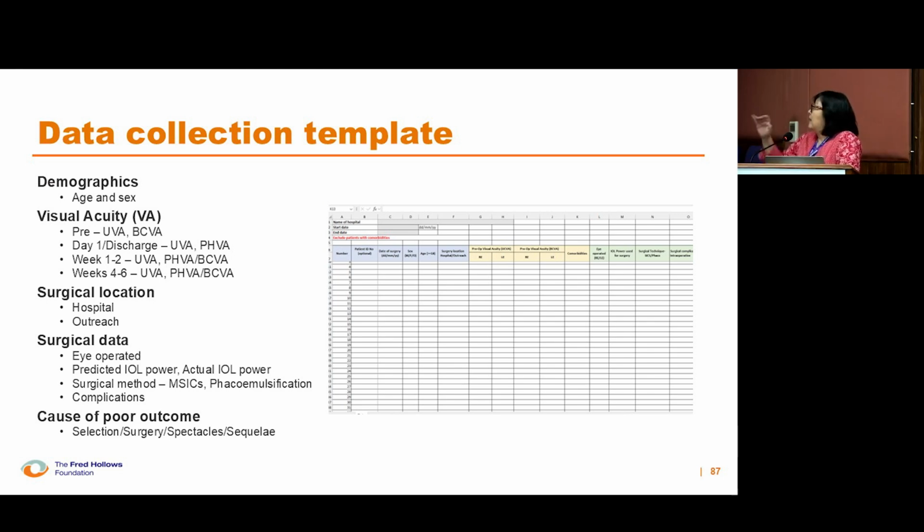So the data collection template looks complicated here, but it's actually basically looking at the demographics, visual acuity, pre-day 1, week 1 to 2, and weeks 4 to 6. And we look at unaided pinhole visual acuity or best corrected visual acuity. And we also look at the surgical location. So whether the surgeries reported were done at hospital or outreach.